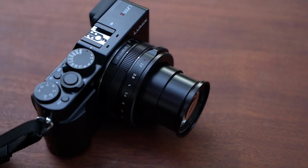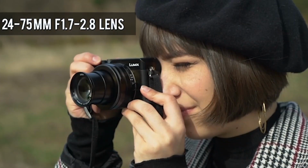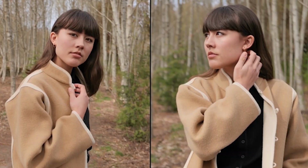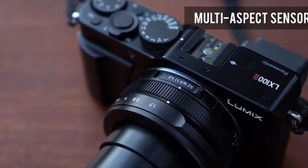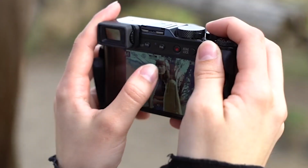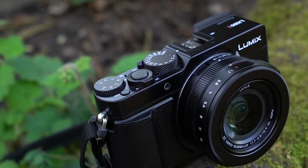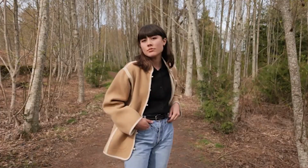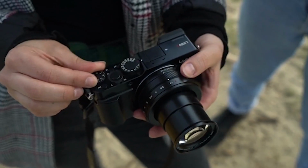Compact cameras with sensors larger than 1 inch in size are typically limited to fixed focal length lenses, which is great for quality but less so for flexibility. But not the Panasonic LX100 II. It manages to marry a 17MP Four Thirds sensor, the same size as those found inside Panasonic's G-series mirrorless cameras, with a zoom lens equivalent to 24-75mm in 35mm terms, proving that sometimes you can get quality and flexibility at once.